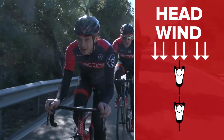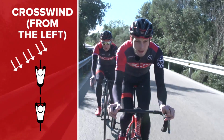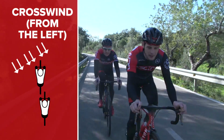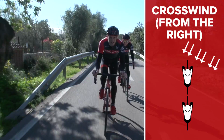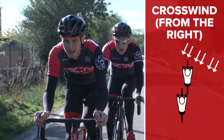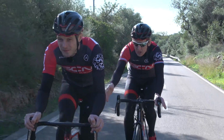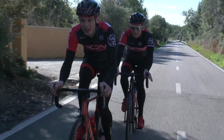Now, if the wind should come from the left, then you need to move over and position yourself from the right to give you the shelter from the wind there. And conversely, if the wind is coming from the right-hand side, you need to move over and shelter yourself from the left. Now, this can take a while to master and to build your confidence, and our advice is to not get too close to the wheel in front where you end up overlapping, because that can be a little bit dangerous.